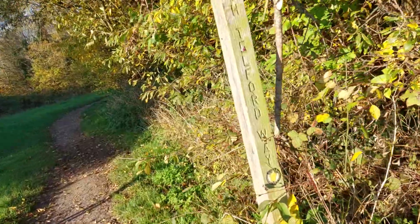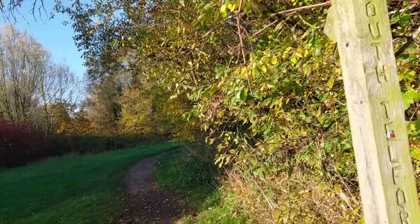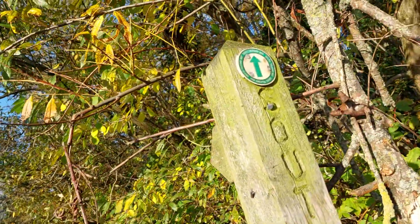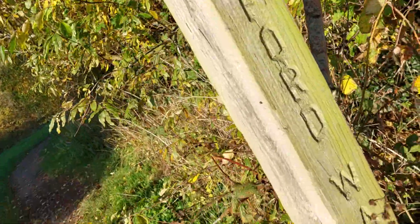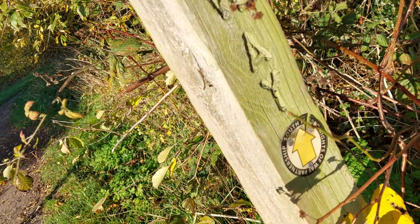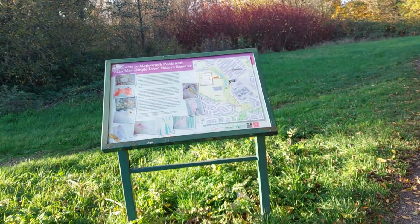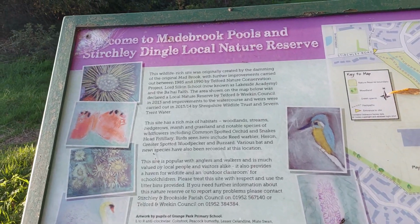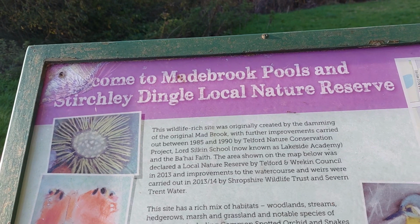As you can see, we've got this signpost for public footpath pointing off in this direction in front of me. As you can see, it's part of the South Telford Way and the South Telford Rights of Way Partnership. And we've got another signpost talking about welcome to the Madebrook Pools and Stirchley Dingle Local Nature Reserve.